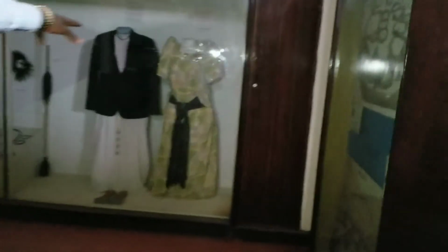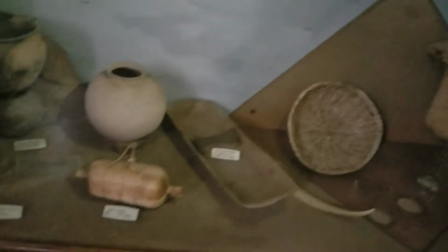This is African dressing tradition, the traditional dressing code. Right there. For women, men. Oh yeah, let me see this thing. Salt working. Nice.